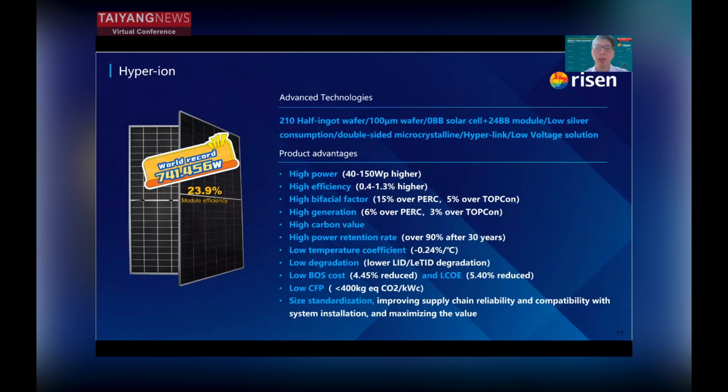And compared to other technology like PERC, we have higher bifacial factors and lower temperature coefficients, which is the best among all PV technologies, and also lower degradation. We have achieved the highest power output compared to PERC ones, 40 to 15 watts higher, and efficiency will be 0.4 to 1.3% higher compared to PERC. And the bifacial factor compared to PERC is 15% higher, compared to TOPCon is 5% higher.